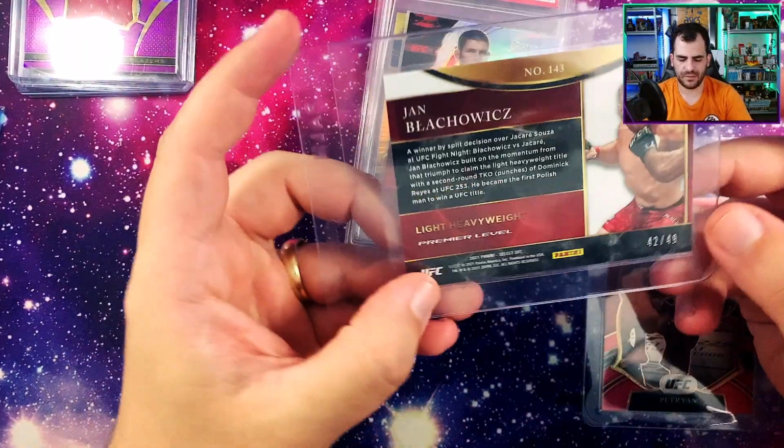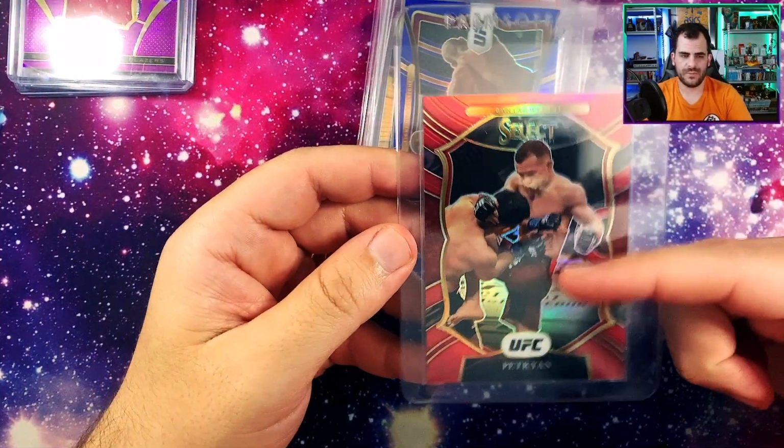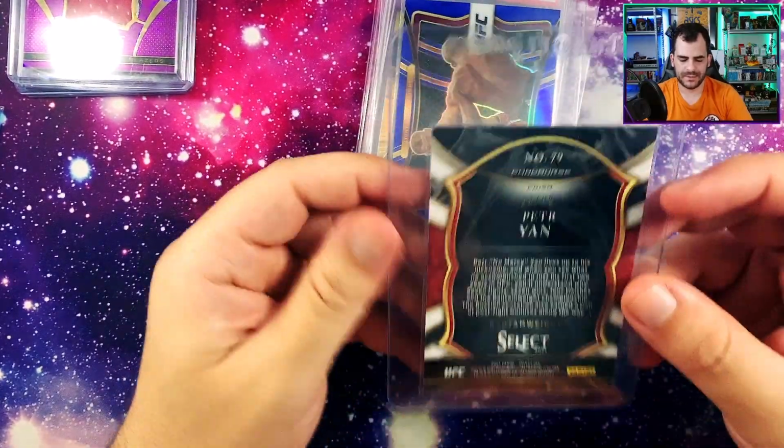And then I should have mentioned the Blachowicz is 42 of 49. So this is pretty cool. Again, red. You'd call it jersey match, shorts match. Pretty cool. Russian as well. Red and gold. Pretty cool.